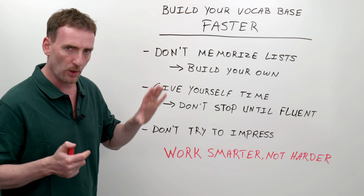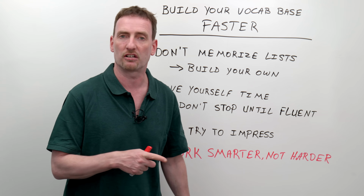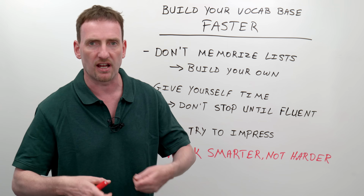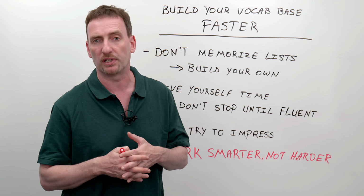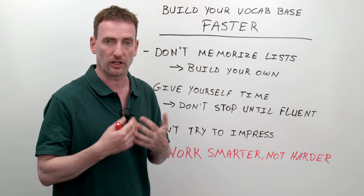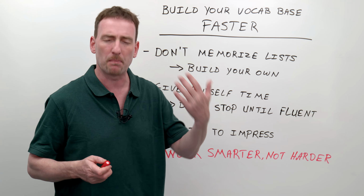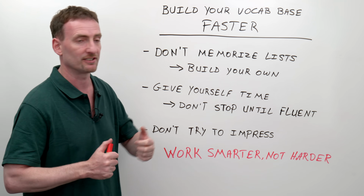So the whole point, the general idea is, work smarter, not harder. Don't sit there memorizing. Don't write random things. Have a very focused approach to building vocabulary. And now I'm going to show you the types of lists that you can start building that should be much more effectual in building your vocabulary base. Okay? So let's get started with that.